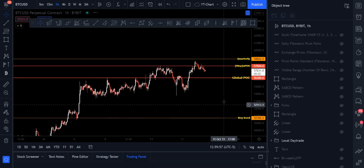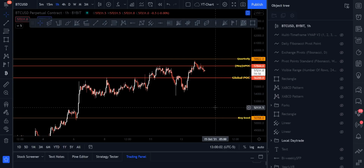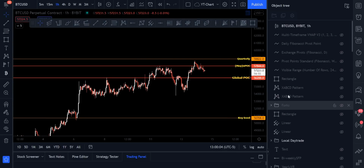After that, I mean, it's a fairly quick move down. 53K is important. Then you've got 51.9, which is a weekly level, and then you've got your key level here at the low of the range.